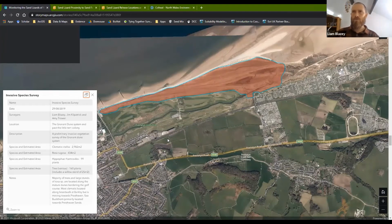And what we found was roughly 2,900 square meters of Clematis vitalba, about 434 square meters of rose, and we found 99 sea buckthorn plants. Now, the sea buckthorn was up near the little tern colony, so those have been stem injected where they needed to be and removed from site, or pulled, the smaller plants.